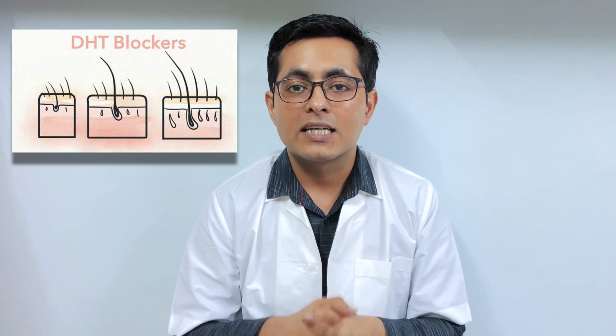So because we cannot change the genetic structure of an individual, what we do is we act at the culprit molecule which is causing the damage to the hair. To control this, there are medications available which decrease the conversion of testosterone to dihydrotestosterone. We have medicines which decrease the impact of DHT on the roots. We have various other medical options available which help to boost the growth of the hair follicle. So by these various interventions, we can get an improvement in this genetic condition.